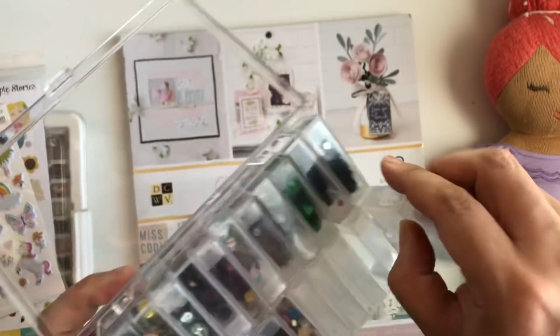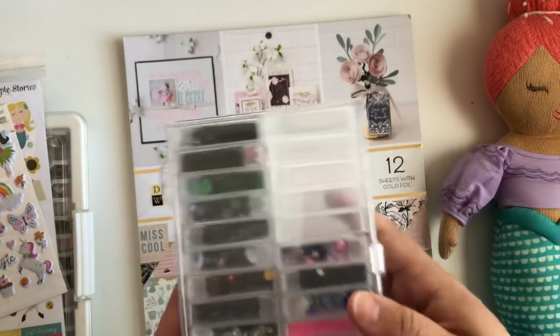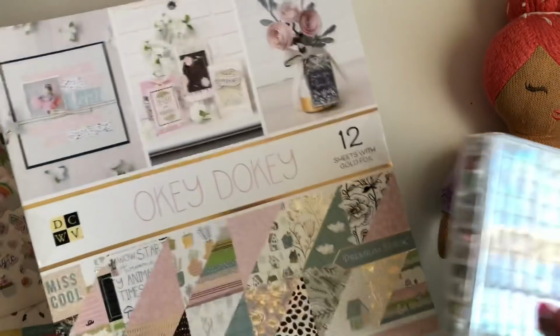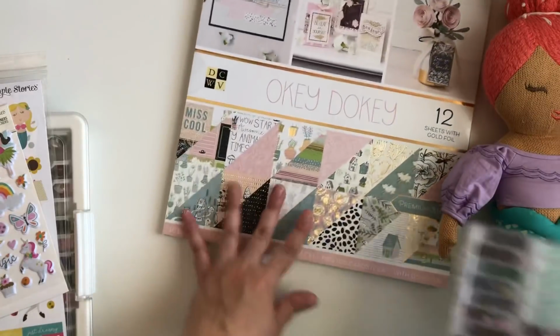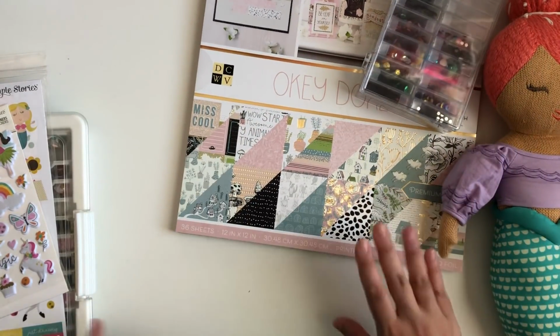I just have a few more here. These are super cool. They're just little Tic Tac containers. So now I have 2 of these and 2 of these, which is fine with me because I absolutely love this pad.